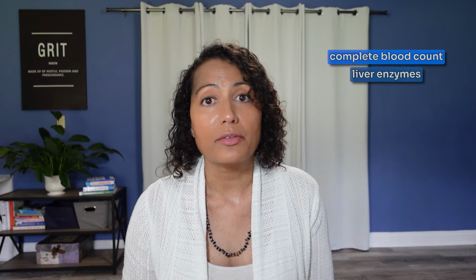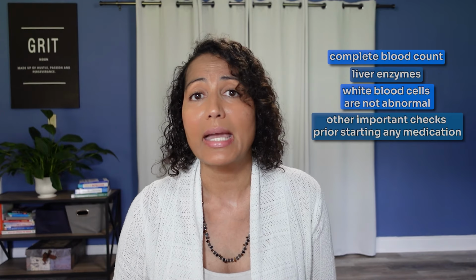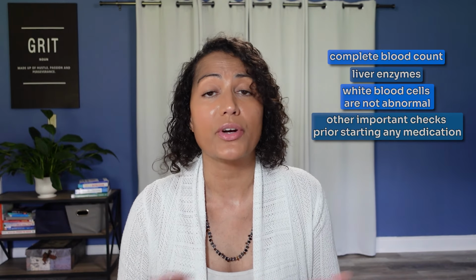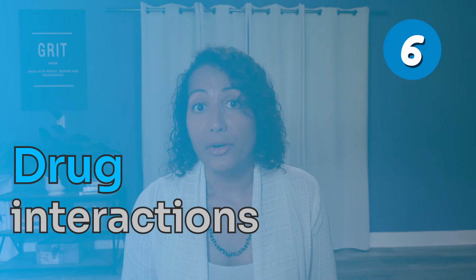With all of these, bottom line is to get your labs checked. So make sure you're checking your complete blood count, your liver enzymes, making sure that your white blood cells are not abnormal, the cholesterol, lipid panel, all of that should be checked prior to starting any medication. And also getting an EKG in this circumstance would be beneficial, especially if you have a history of cardiovascular conditions such as arrhythmias. So now let's talk about drug interactions.